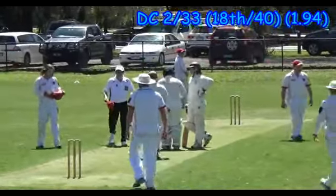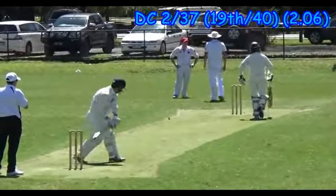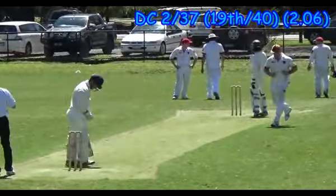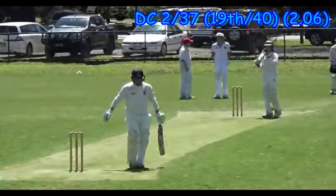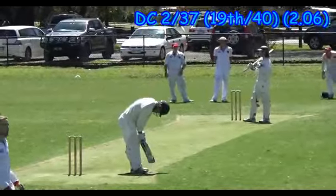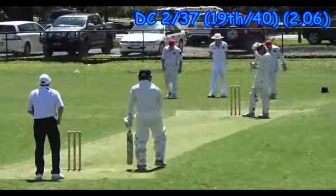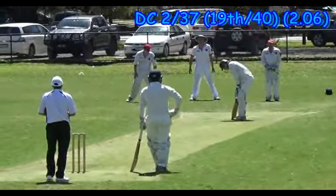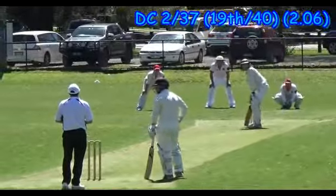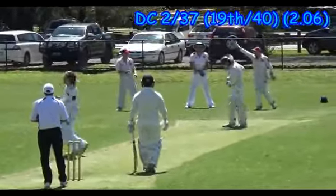End of the over. So, the drinks break approaches. This is the 19th over. The score is 2-4-37. We've got this new bowler coming on again for his second over. He got none for 2 in his first over. He bowls this one and left alone.